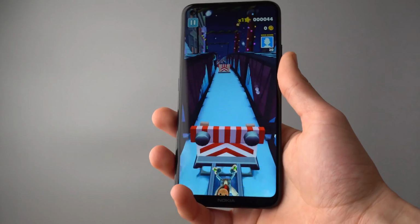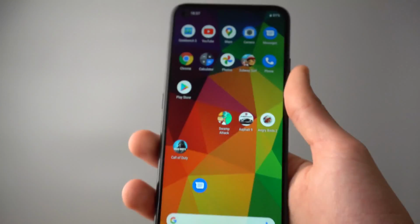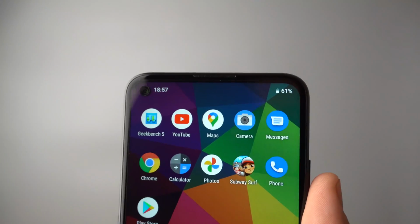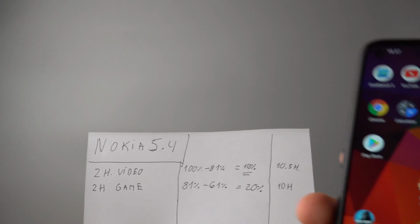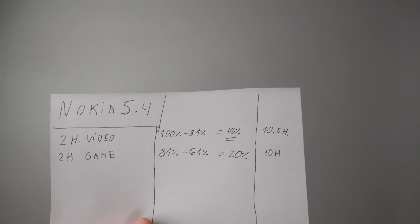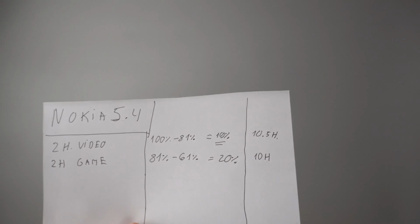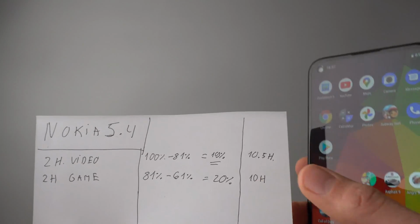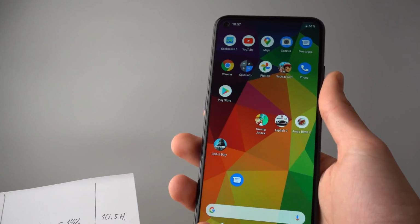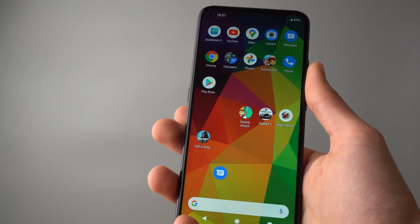The game has been playing for 2 hours now, and if you check out the battery percentage, as you see, it's at 61%. So that means that 2 hours of gameplay consumed 20% of battery life. If you are playing this game non-stop, you'd expect to get 10 hours of gameplay on this Nokia 5.4 device, which is very impressive, considering such a cheap phone this is.